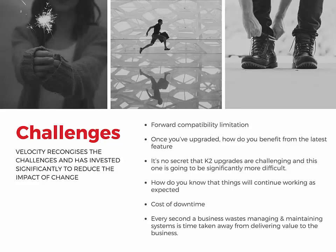But we do know that with K25, this being a significant architectural change in the platform, there are going to be some challenges, and there are risks when you look at any upgrade. That needs to be planned for and executed correctly, and what you want to do is reduce any downtime and risk to the business on an ongoing basis. One of the key things to think about is the forward compatibility limitation, and that's really around the 4.7 workflows. K2.5 allows you to run workflows in legacy mode, and will do for a period of time, but at some point you're going to need to think about migrating those workflows from K2 4.7 up to K2.5.